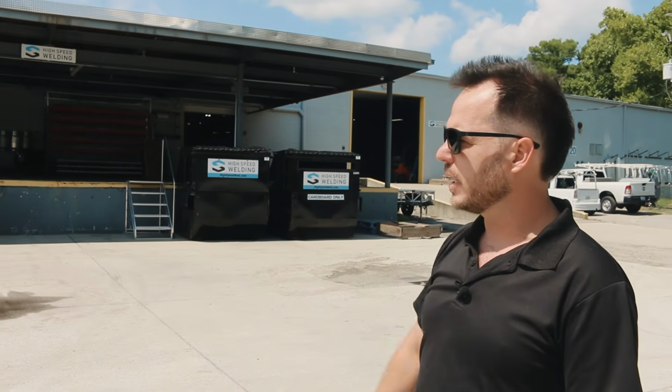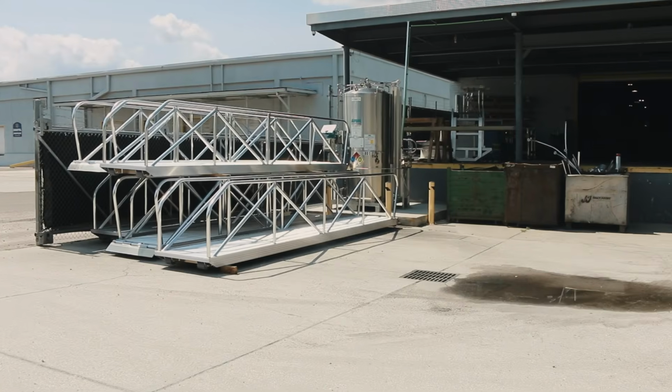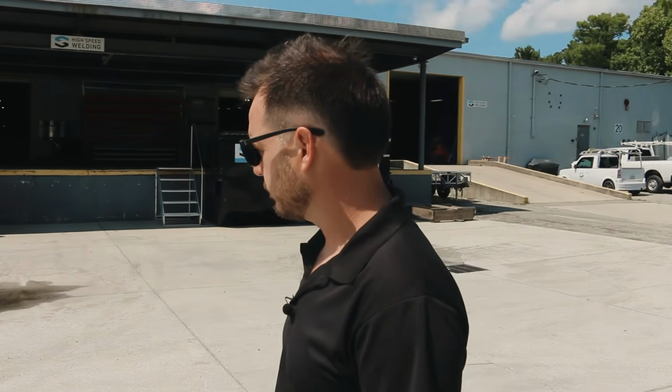So here you can see we got a bunch of gangways. We do a lot of these for docks, floating docks. And that's a new product for us, so super excited to do a bunch of these.